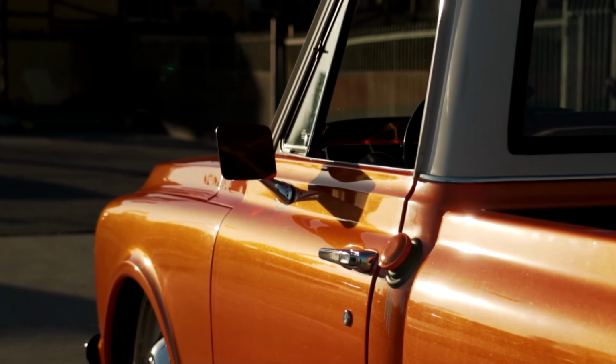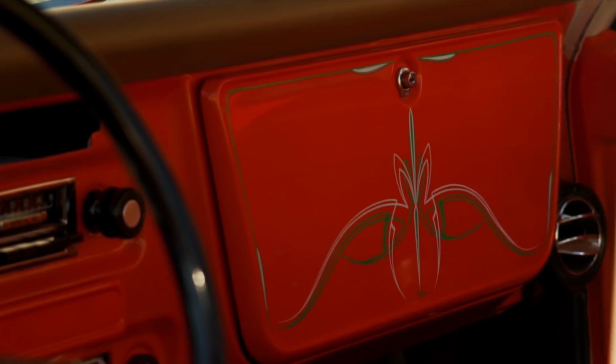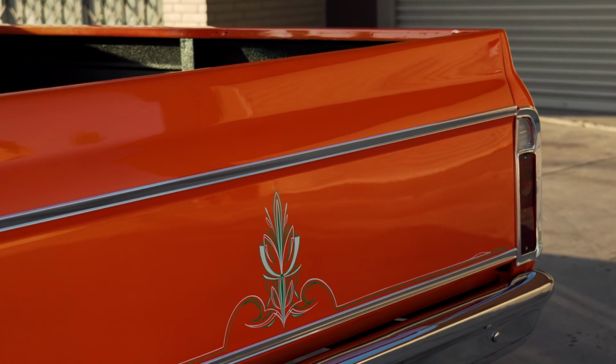Now that I finally get to see it out in the sun, all polished out and put back together, I'm extremely happy with how all of the pearls are jumping off of it. My old school traditional pinstriping on point as always. Super happy with this truck.